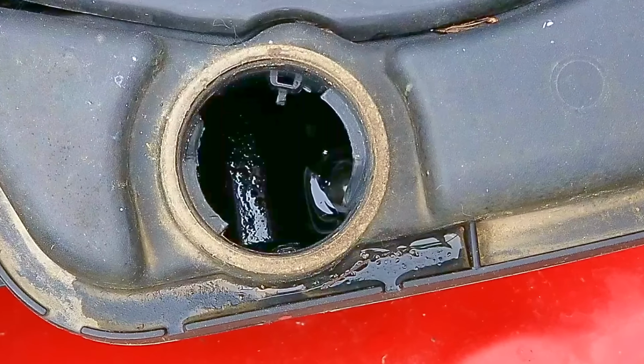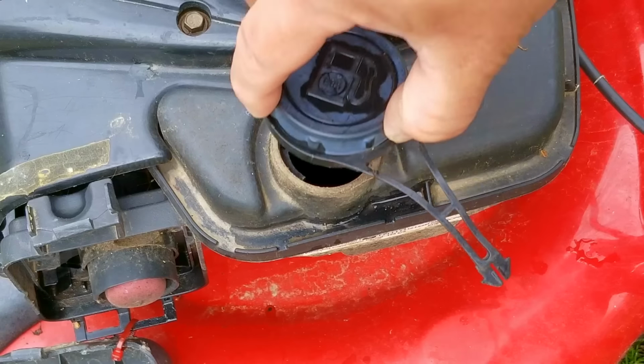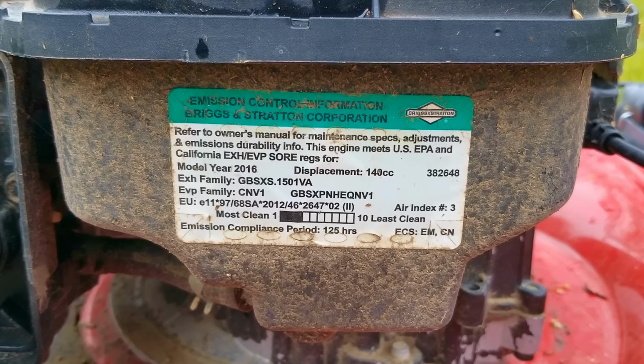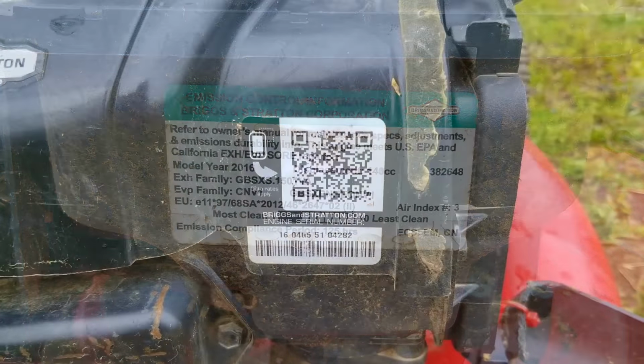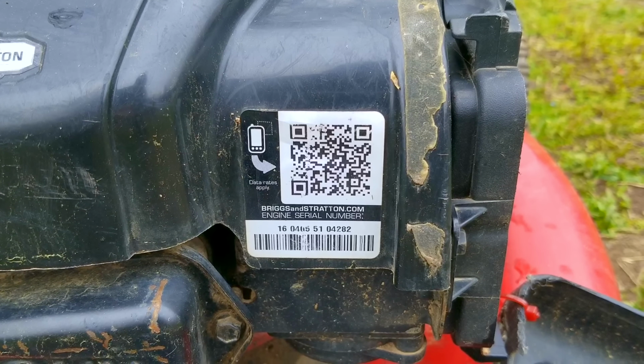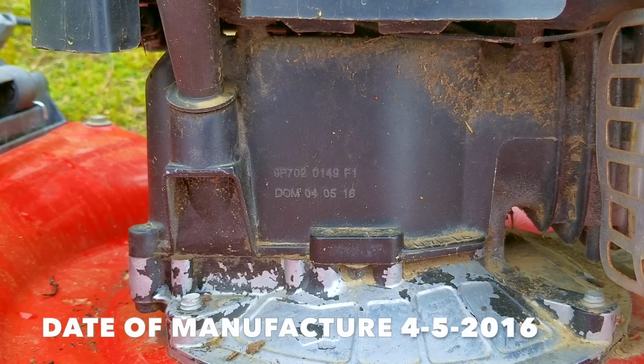I know it's tough to tell, but there is some gasoline in the fuel tank. It is barely covering the screen at the bottom, which means there should be fuel in the fuel lines as well as the carb. The reason why that's important is because I want to collect all the fuel that I can and inspect it for anything that might be wrong with it.